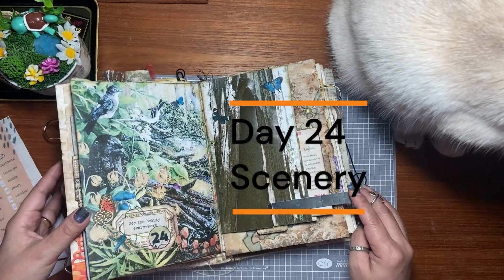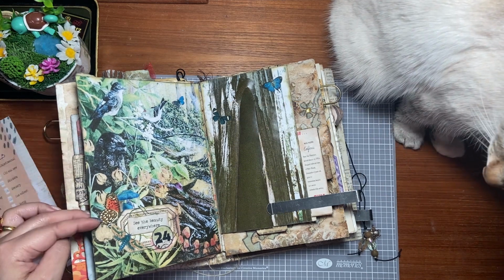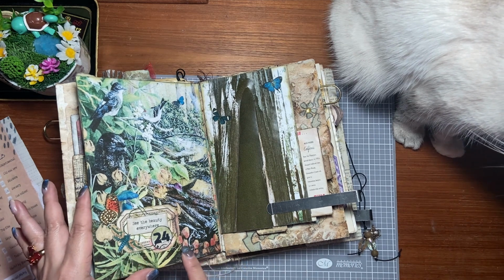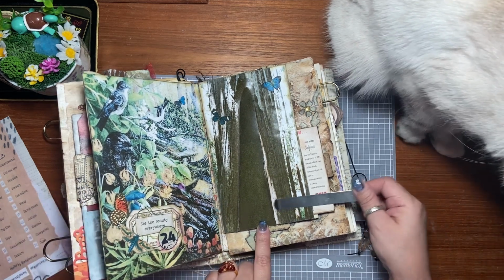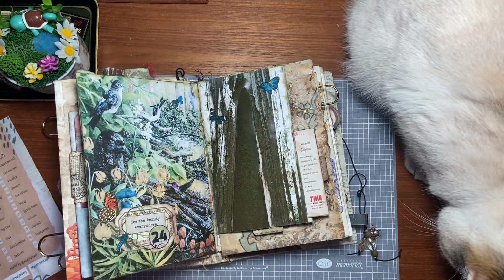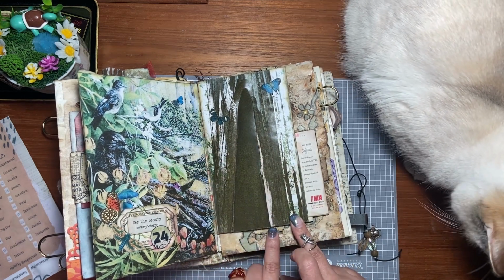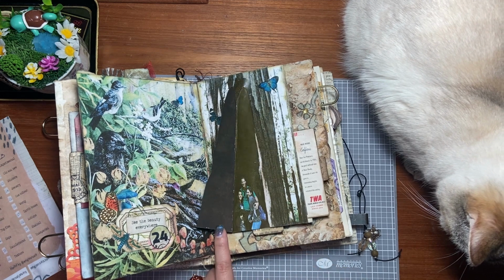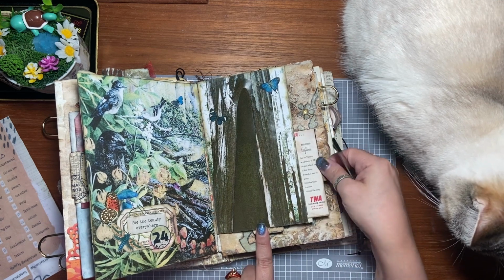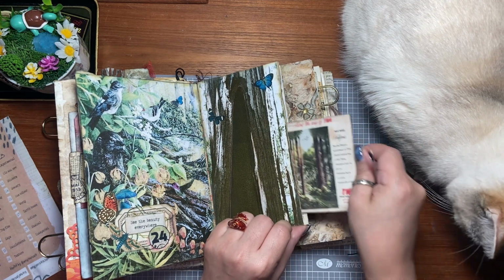Then day 24 is scenery, which is when I went on vacation to California. We went to the Muir Woods forest. This was a plaque that they had in the forest, and I just took a picture of it and printed it out. And this is one of the huge trees that they have there, and this was actually an opening. You can actually go inside of it, and there are my little angels. And I just did a little tag to write down about my vacation.